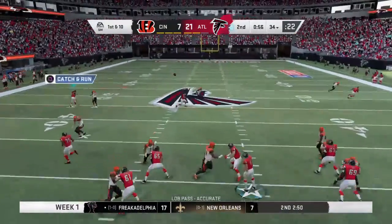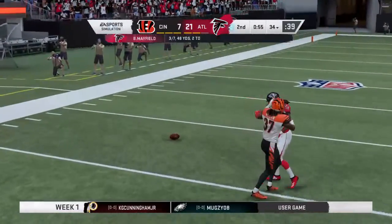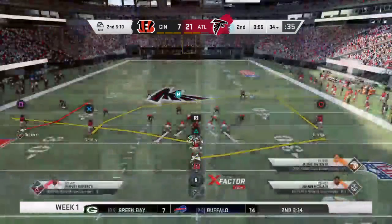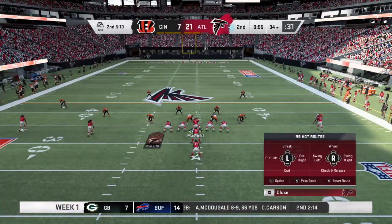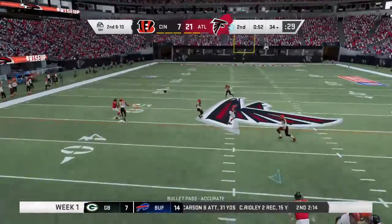On 1st and 10, Mayfield. And that'll be knocked away. It's incomplete. And that's one he's got to be happy to have back. There wasn't a hole open in the zone. You'd have to think on early downs like that first down there, need to be a little bit more careful. Yeah, fortunately for him, got a couple more downs to play with.